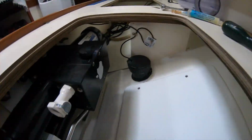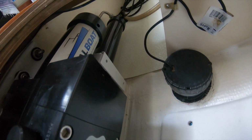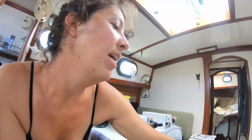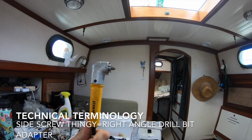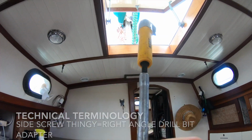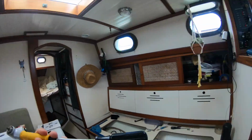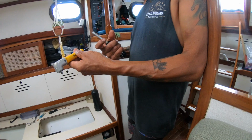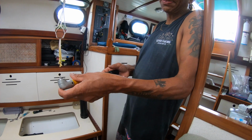And in here we have the Clark pump and the membrane all installed. Anyone living on a boat, I highly suggest you get one of these little side screw things. We have it attached to a screwdriver right now, and there's two different kinds. This one's for a screwdriver for impact, or a drill, but it works by hand too in hard spots.